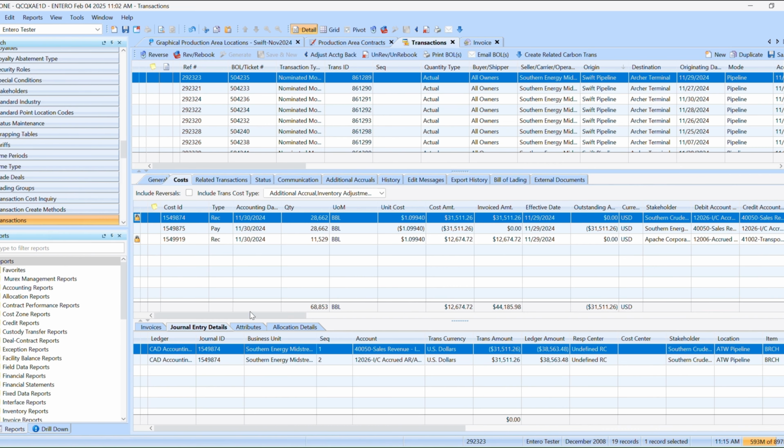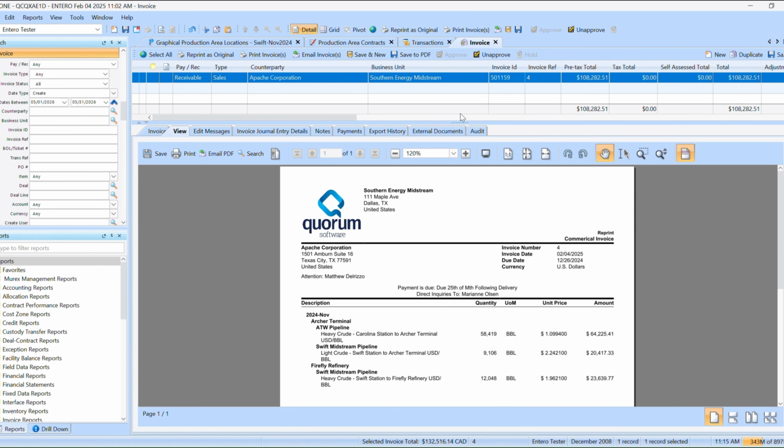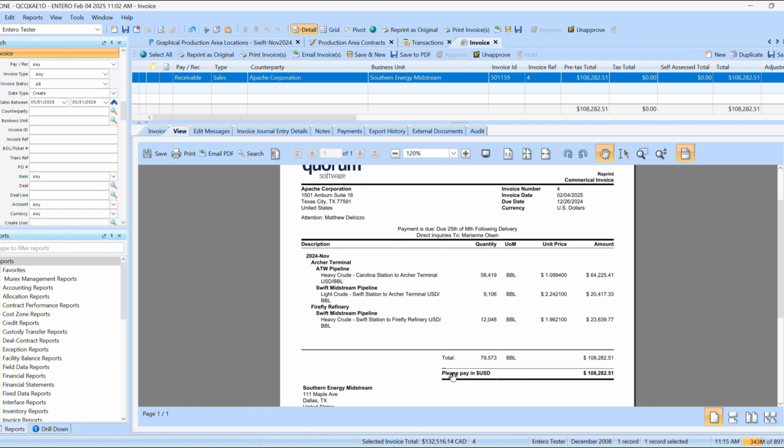From there, invoice generation is equally seamless. eONE pulls directly from the transaction cost to produce clean, itemized invoices, broken down by commodity, facility, and rate, ready for your counterparties. This end-to-end automation from volume input to financial output is exactly what sets eONE apart.